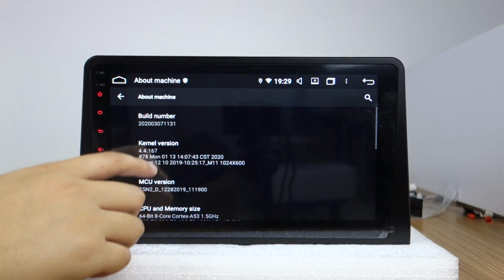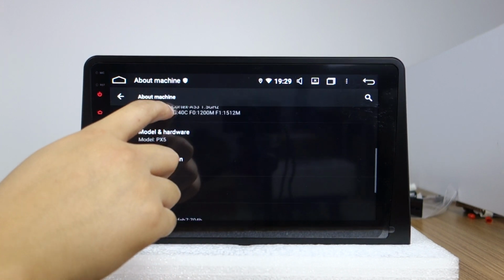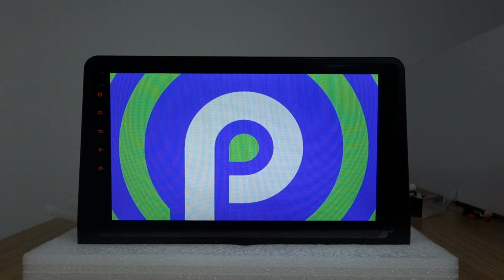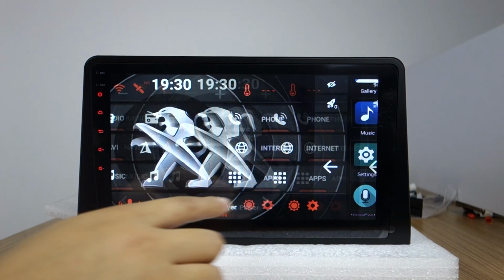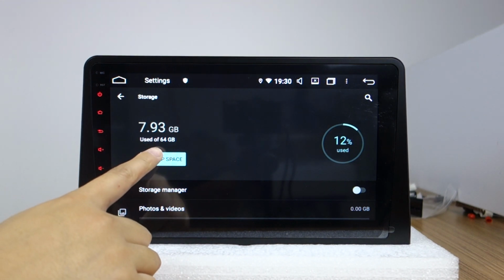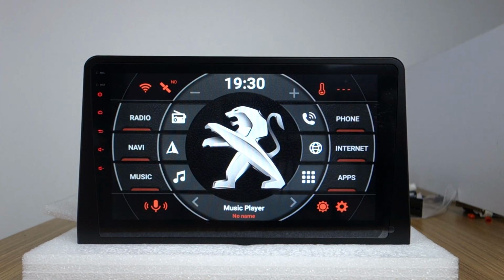About motion, you can check the MCU version, the CPU, RAM 4GB, PX5 octa-core, Android 9 Pie system. Storage, you can check total 64GB.